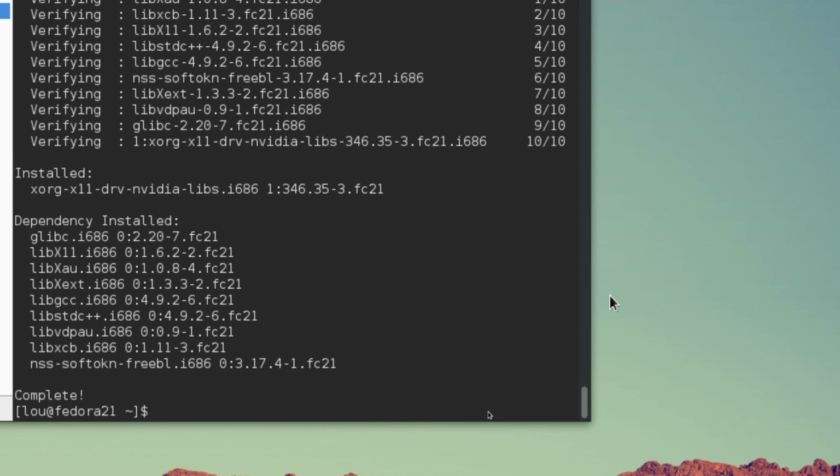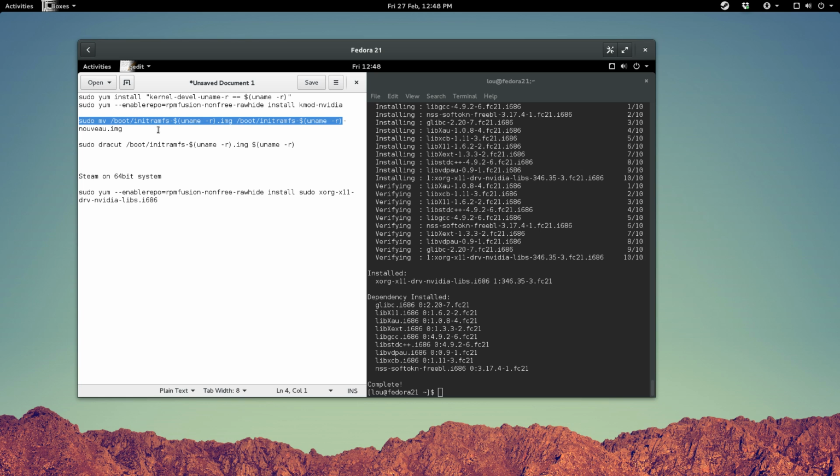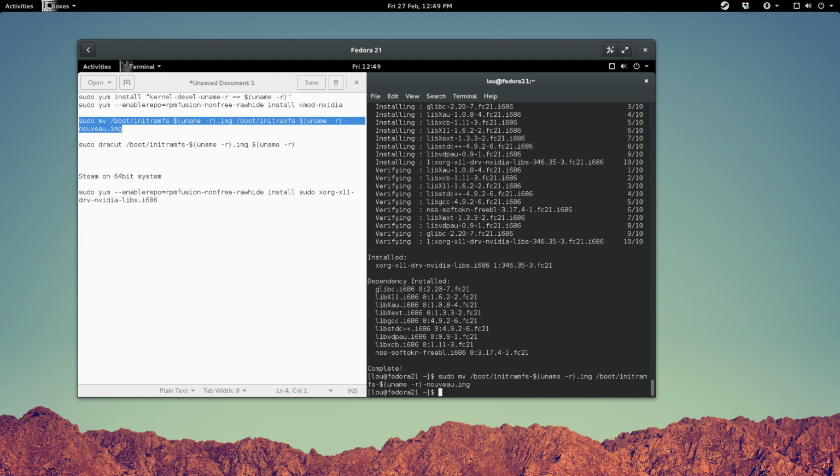All right, that's it. So now what we're going to do is take care of the nouveau driver. In our boot directory, there's the initramfs, which is a really weird word to say. Essentially, it's the boot image for the nouveau driver. I guess that's the easiest way to describe it. We're going to get rid of that, and we're going to create a new boot image. So all you've got to do is simply copy this, paste it in, hit enter. All right, that's it. That's that easy.